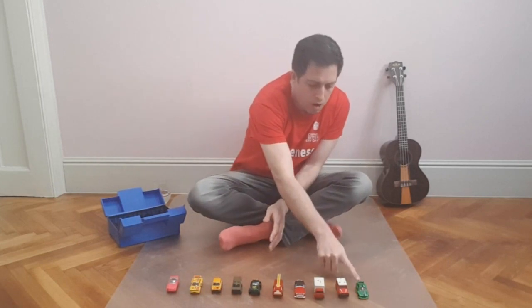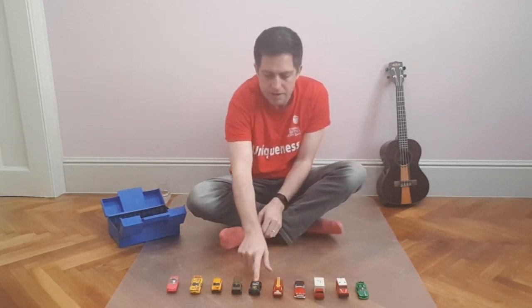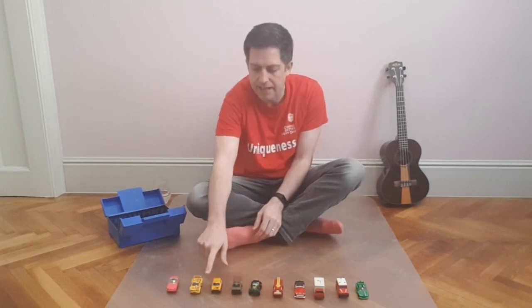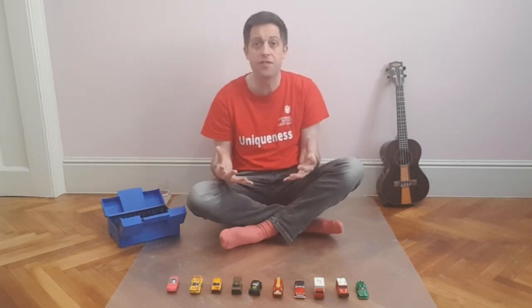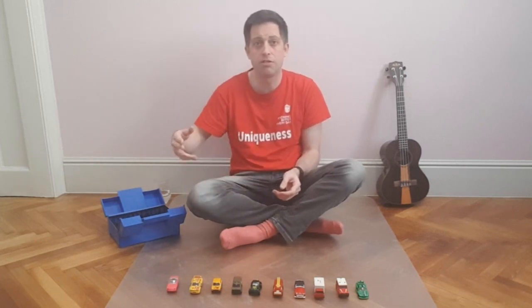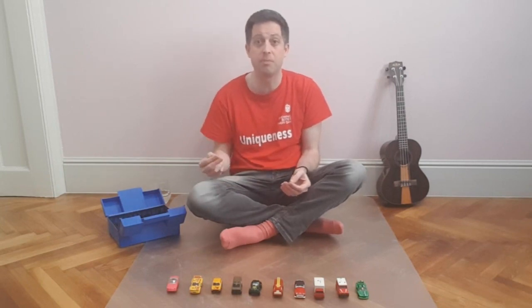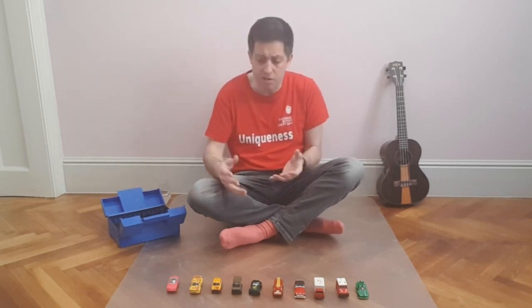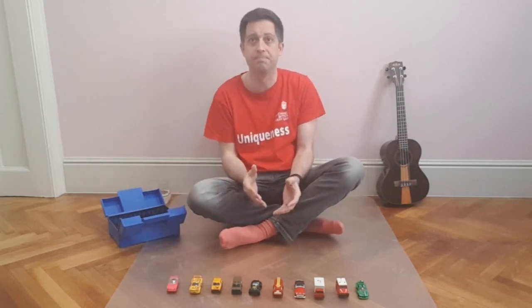So, 1, 2, 3, 4, 5, 6, 7, 8, 9, 10. And then after they've counted the last object, you need to ask them to say the name of the item that they are counting. And that helps them to understand that the last number that they say is how many objects are in the group. So, 8, 9, 10 cars. See.